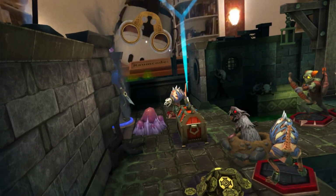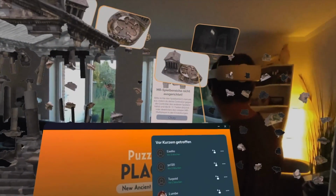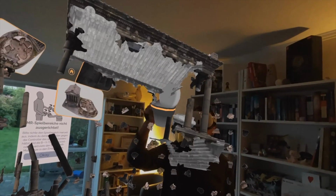The other day, I was still playing Demio with a friend in the local multiplayer in the living room, in mixed reality. We saw each other and could literally walk through the field. So this is really a technique that has a ton of potential. And as for the mixed reality mode, I can say that the virtual elements are displayed super well, both in terms of perspective and how they are anchored in the room.